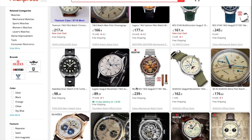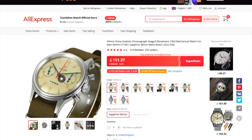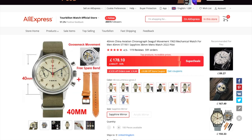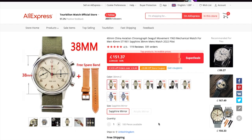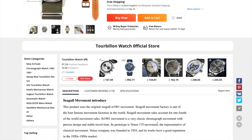This watch now comes in 38mm, you can get it in 40mm, and you can get it in 42mm. The original version I had was the acrylic crystal, however it now comes in sapphire as well. This watch has a really rich and illustrious history. It was part of a military issue, Project 304, by the Chinese military, and it was eventually named as part of the Seagull company, and the movement itself is based on the Venus movement. Today, the movement is known as the Seagull ST19.